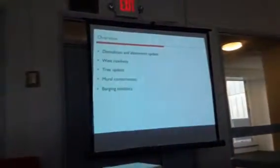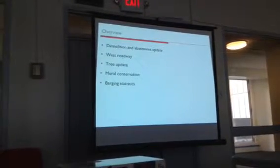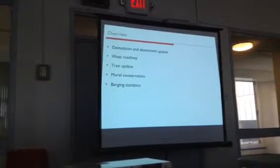Tree update as well. I know that's been a concern of people as we've removed a series of trees, and we're really focused on the last set of trees there, and we want to talk about the details there. I'll give you an update on mural conservation. I think people know that we took 3 WPA era murals out of the old hospital, and finally look at a little bit of the barging.